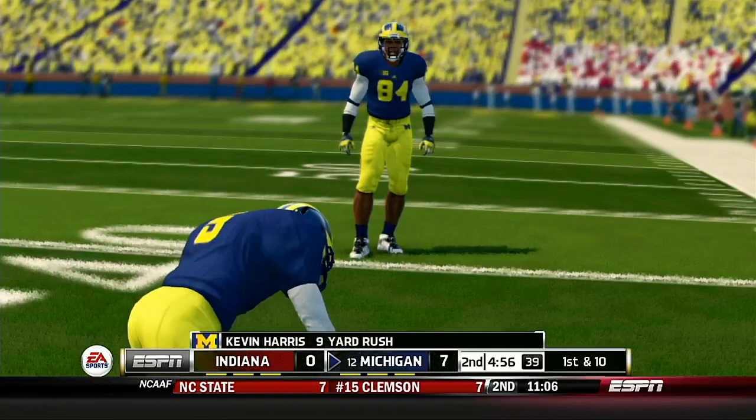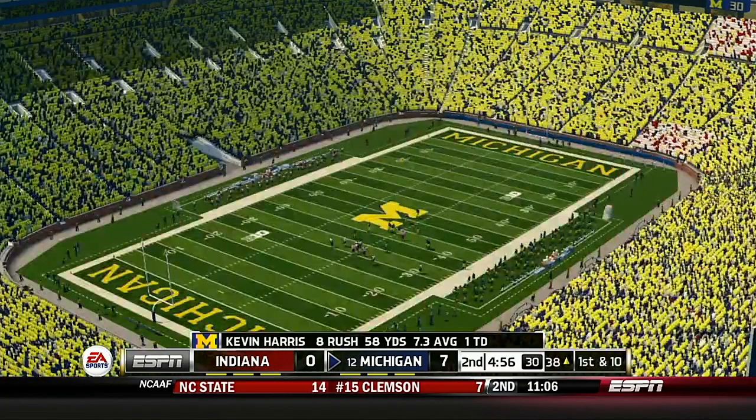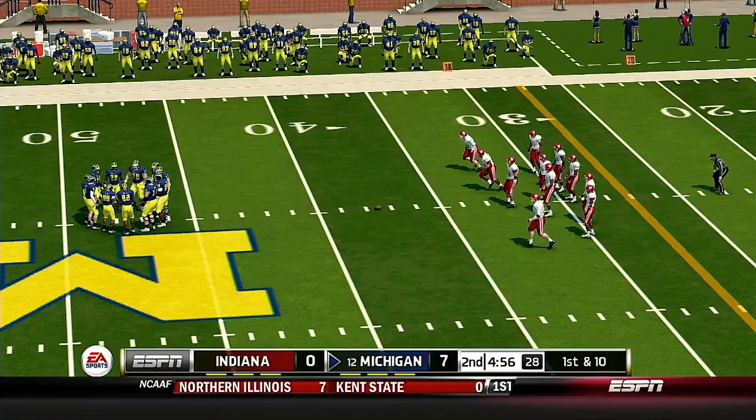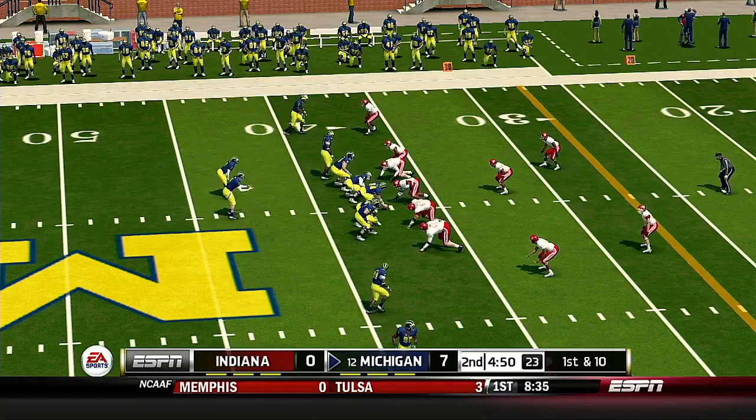Gets out to around the 38. They're eating up a lot of field on this drive. I'm really impressed with their ball control. From the 38-yard line, first down. Michigan is up a score.